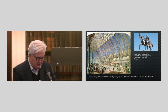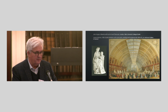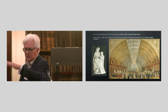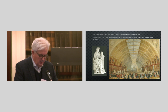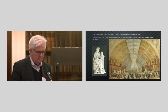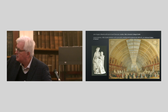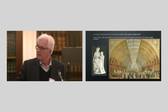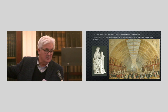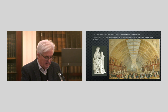Complementing Marochetti's statue of the Queen, in the next hall, which is the Fine Arts Hall, which flanked, if you remember the plan that you saw earlier, I think it was to the left as you looked at the whole building, is yet another Mahony watercolour. And again, you get Victoria and Albert on the left, greeting, it's suggested, all these chaps in red gowns, who might be Royal Hibernian Academicians and the like.